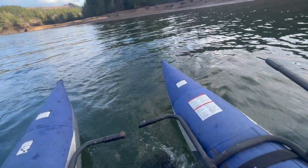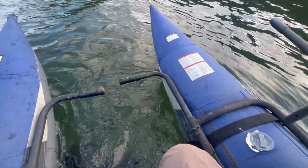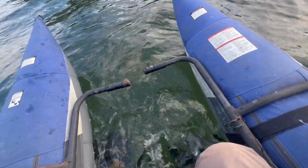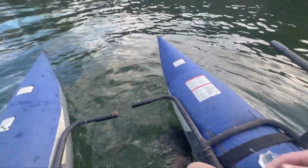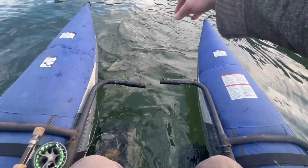Another one on the balanced leech. Oop, he's all tangled up. What are we gonna do? Oh, he's stuck. Oh, I'm stuck somehow. Okay, let's try that again. Let's see if I can grab a hold of the line here and maybe just shake him off.